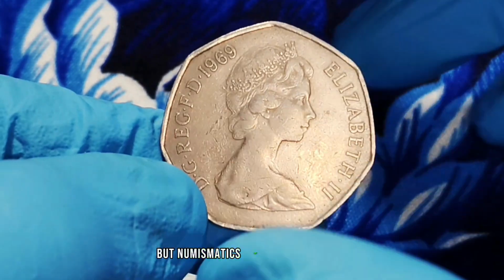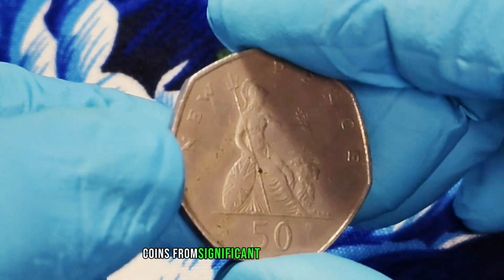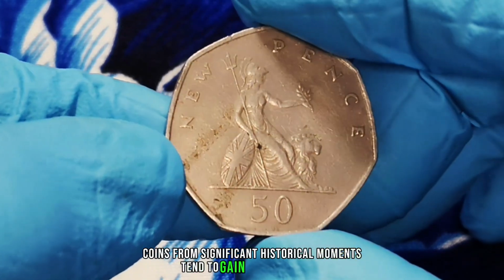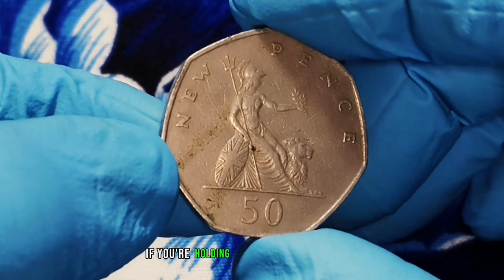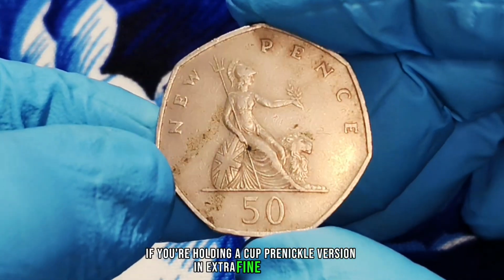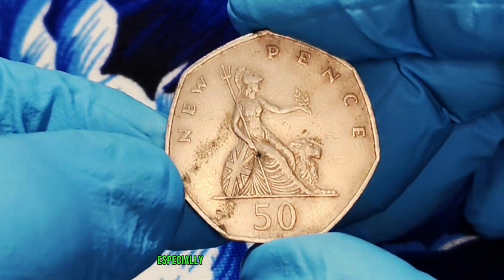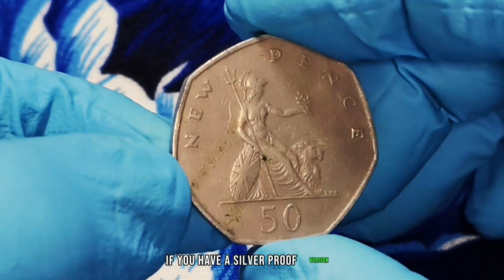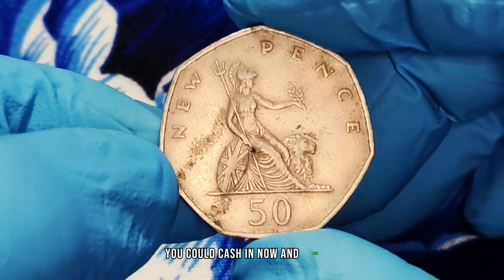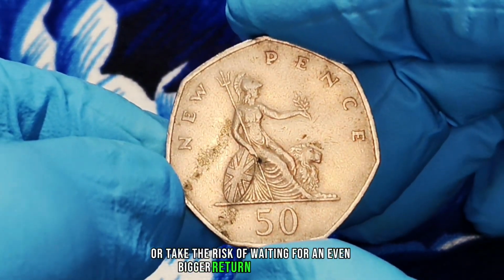But numismatics isn't just about the metal, it's about history. Coins from significant historical moments tend to gain value over time, especially as they get scarcer. If you're holding a cupronickel version in extra fine condition, it might be worth holding onto it for a few more years, especially if demand continues to rise. If you have a silver-proof version, you could cash in now and make a handsome profit, or take the risk of waiting for an even bigger return down the road.